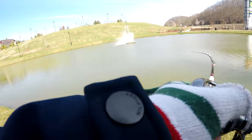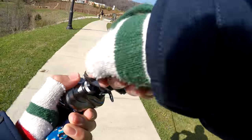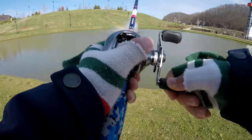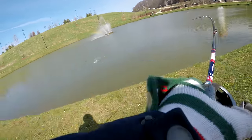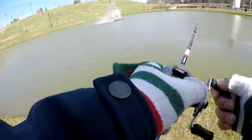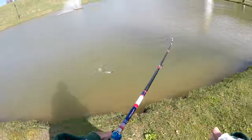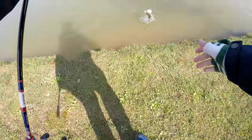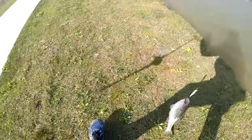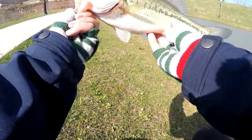Got him. Dude, I got something. What do I got? Dude, it's a largie. It's a largie. Let him run with it. Yeah, buddy. Yeah, son. Dude, that's a fatty. Look how fat that thing is.